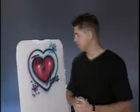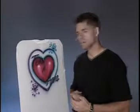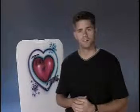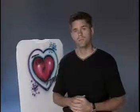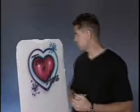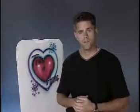Price on this design will run about $20. Even though it has the perceived value of looking more difficult than the lettering designs, it's actually a little bit easier. It takes me about as long as it would for a simple script name. So this is a great one in terms of turnaround and just making the most out of your time.